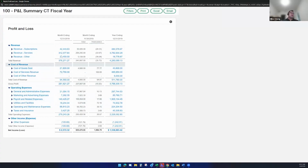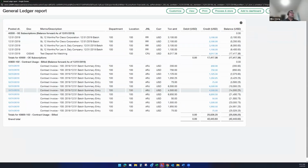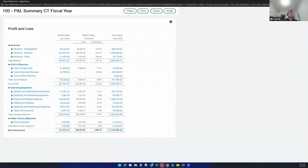You'll notice that some of the font coloring is blue and some is in black. Anything that is highlighted in blue gives us the ability to drill down. So if I was to click on this revenue subscriptions for 42,000, this would bring us to the GL postings here. And so if we were to look at the OE subscriptions, we can further click down on that and it'll bring us straight to the original source of this journal entry here. So very powerful tool being able to drill down.